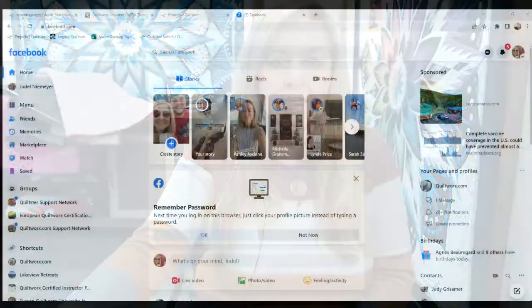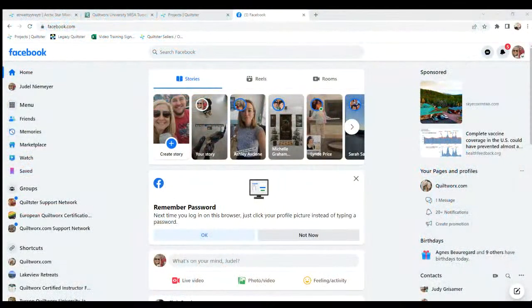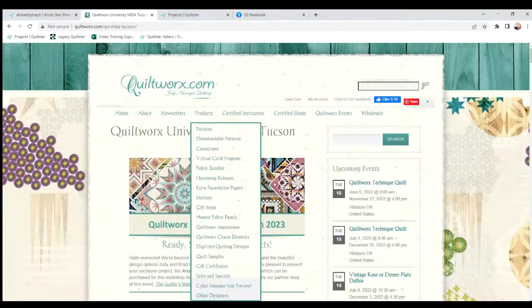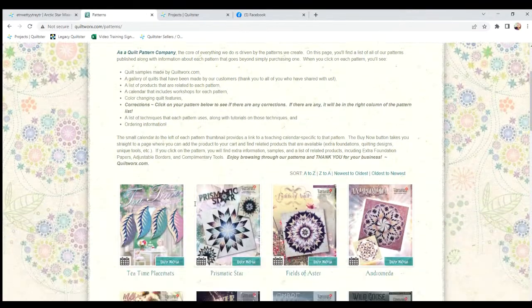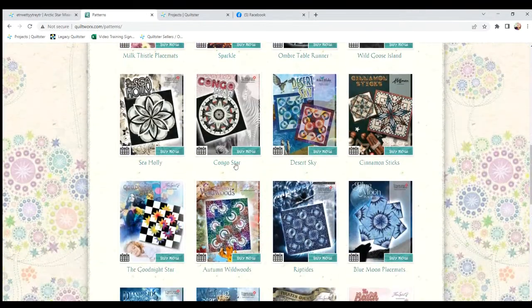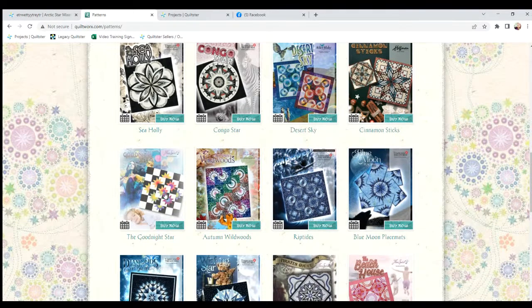So the next thing I want to show you is buying your pattern. I'm going to go to the Quiltworx website. Oh, I always click on the wrong spot here because I'm watching the video at the same time as I'm doing this, but I need to be in the website screen. So under products and patterns, you can come in here. It's on the first page because we just republished it with the new cover sheet on it. You can click on the Goodnight Star here.